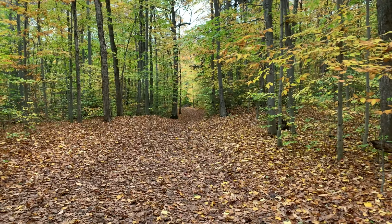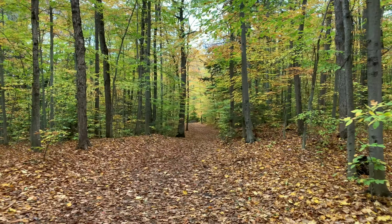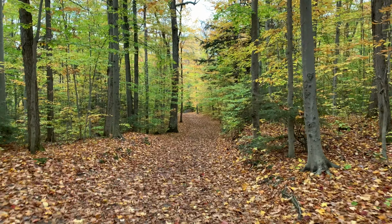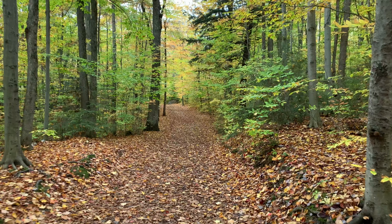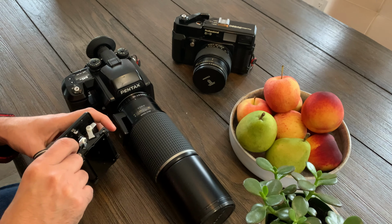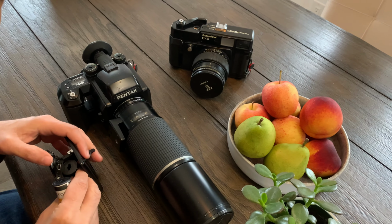There is something magical about capturing rich fall colors on film, making each frame more than just a memory. A few years ago in October of 2021, I was on a photo walk in Gatineau Park to capture some beautiful fall colors. I had loaded Portra 800 into two of my favorite cameras at the time, Pentax 645N and Fujica GW690.